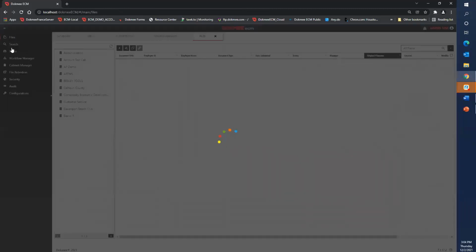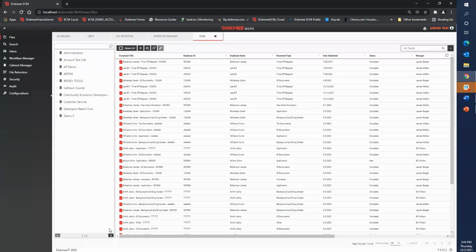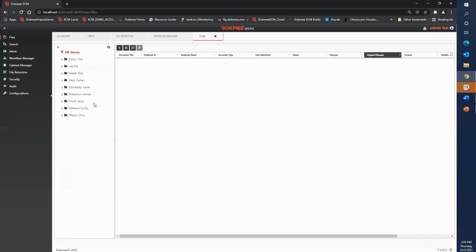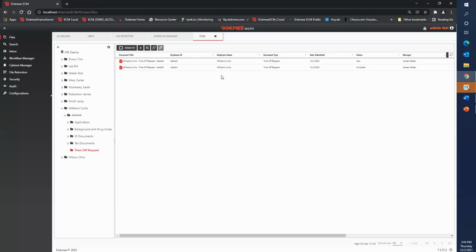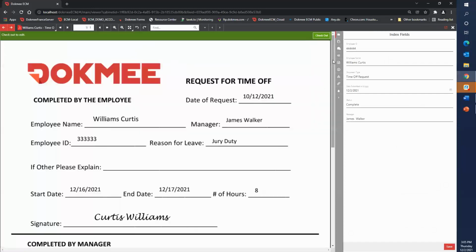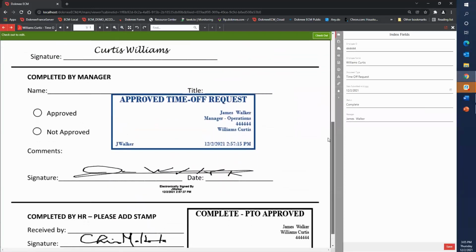And so to access the file now, we would go back into Dokmee. We go into the HR cabinet, which is right here. I can go in and see all of the employees. That was Curtis Williams. If I click on Curtis, I can see all of his documents, sorted by the different document types. We go to the time off request and we can see this one here that we just did. That's complete. Pull it up and we can see how everything is signed.